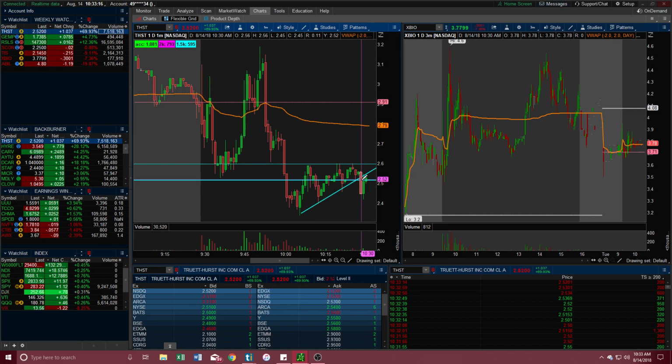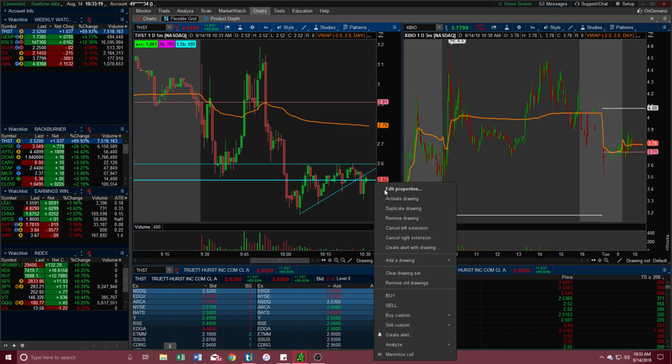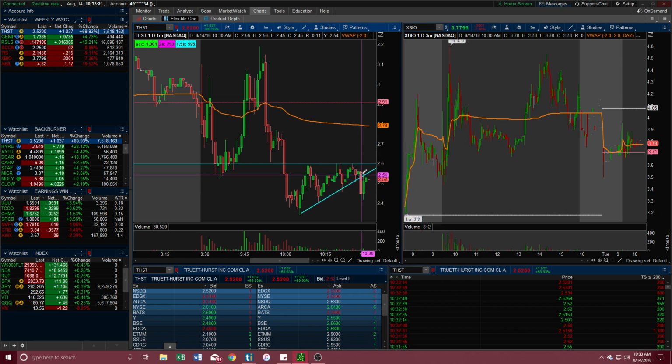Now you see how it broke that trend line right there? Let me remove this one. It broke that trend line, came down, came up. Now it's acting as a resistance wall.